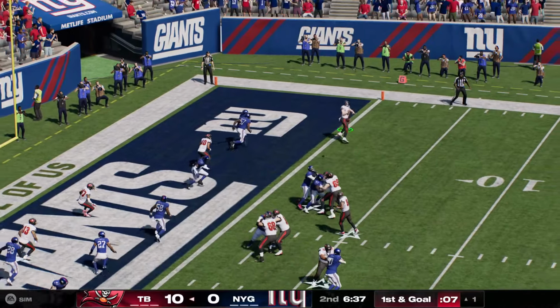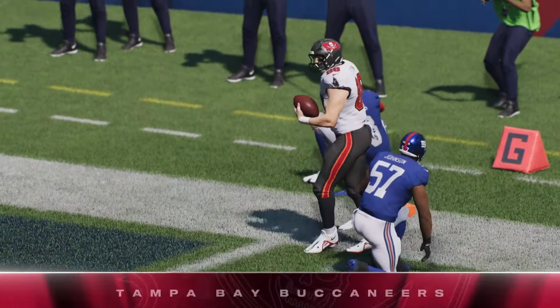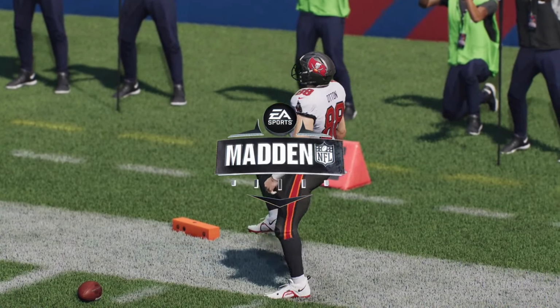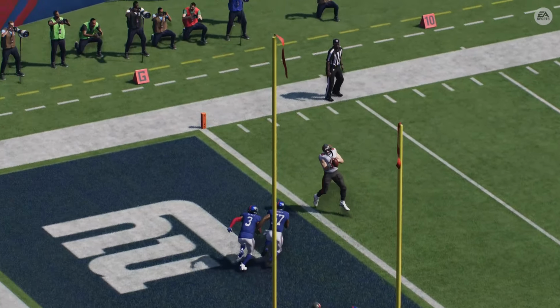Mayfield looks to throw. And in for the Buccaneers touchdown. Cade Otton. 2 catches, 2 touchdowns here so far. And the Bucs are able to extend their lead.